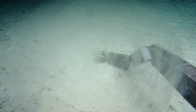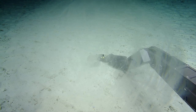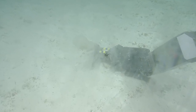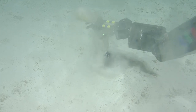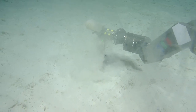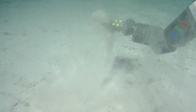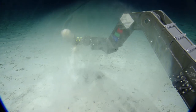I think I can get it. You got it. And we'll just put it in the forward bio box. Wow. Yes. Oh, it's like taking out the roots. Incredible. Forward box sample. We're going to need to move the camera. Rack your camera back. Those will have to be our sample photos.